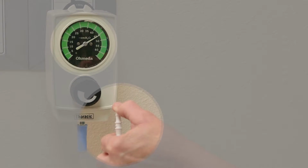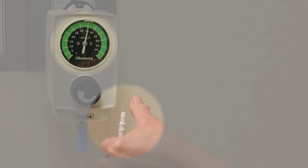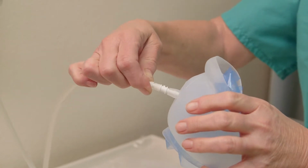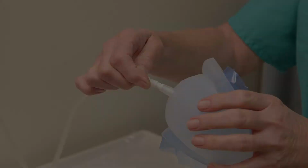Also note that the vacuum tubing must be occluded to accurately set operating vacuum. Reminder: if the tubing is not completely occluded while adjusting the vacuum regulator, an inaccurate level of vacuum may result. Attach the white tubing connector to the collar port, making sure it is securely inserted.